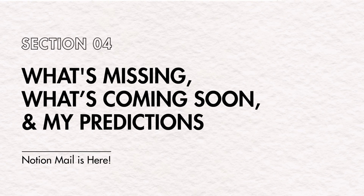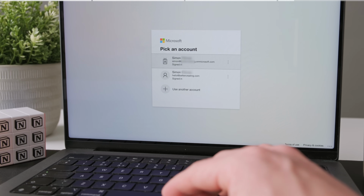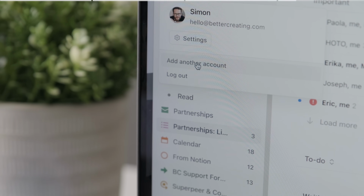Now let's talk about my feedback and what's missing from Notion Mail at launch, because there are some significant limitations worth noting. First, account support is limited to Google accounts only during the general access launch. This means that if you are using Outlook, Apple Mail, or even any other email provider, you'll have to wait for future updates. Now, I think there's a lot missing still for many people that Notion will add in the future, but notably, they are working on that mobile support right now.